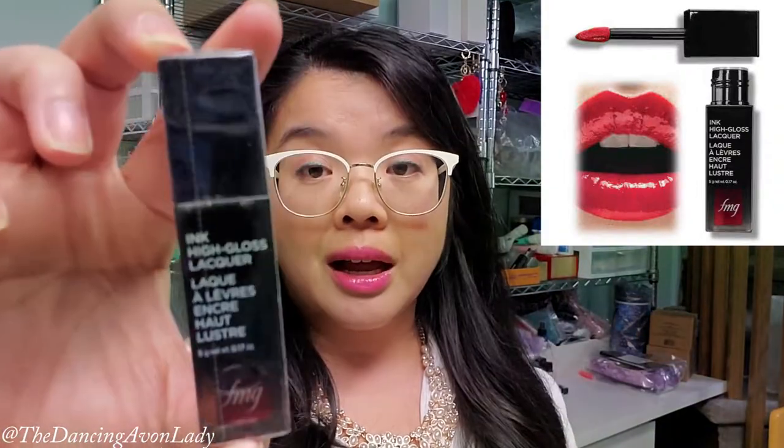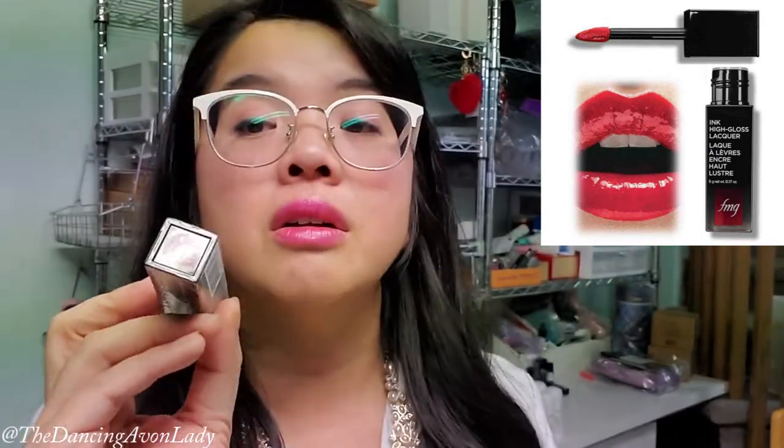So, yay! Okay, this is one of the high gloss ink lacquers from FMG, which is affiliated with Face Shop. And this is in Red Symphony. Look at that color. Oh my gosh, I kind of want one too now. Look at that color. That's stunning.